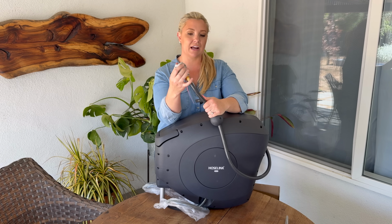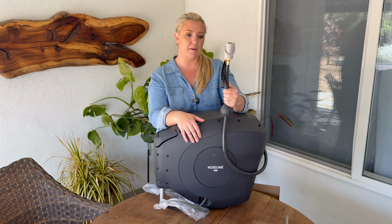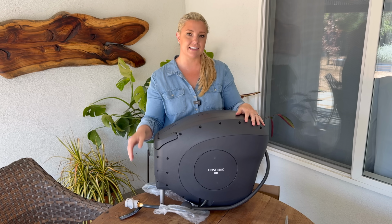It has the quick connectors, quick links, which I just think are a total game changer. I love it, and I think that these guys are great.